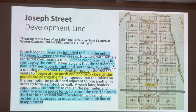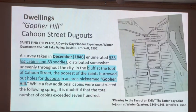Later, there was also a picket fence, and cabins were built as a picket wall in order to protect the settlement from attack. There were dwellings there, cabins, dugouts. Gopher Hill was identified as an area where there were many dugouts built at the base of Cahoon Street. Over 500 cabins were built. Other sources say up to maybe 700 cabins were built, sod houses as well.